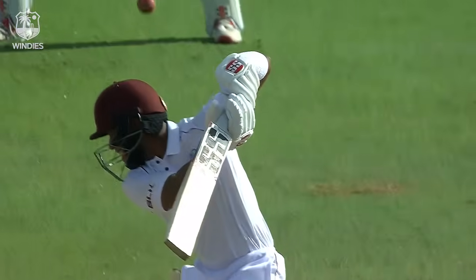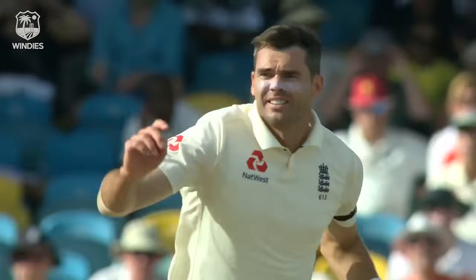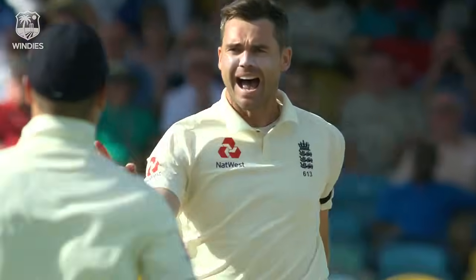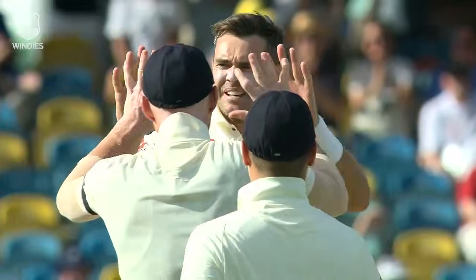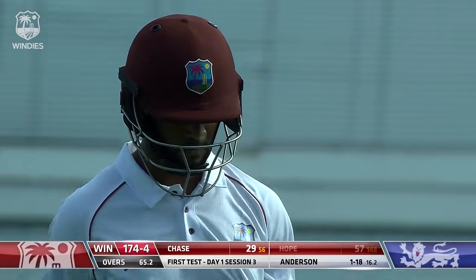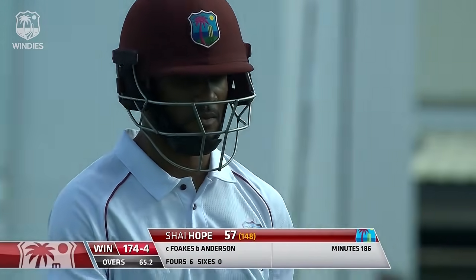Just came back slightly, maybe with the angle. Hope playing away from his body, and he's toiled, Anderson. He's toiled. 16.2 overs, very economical, and picked up an important wicket. 57 to Hope, 174 for 4.